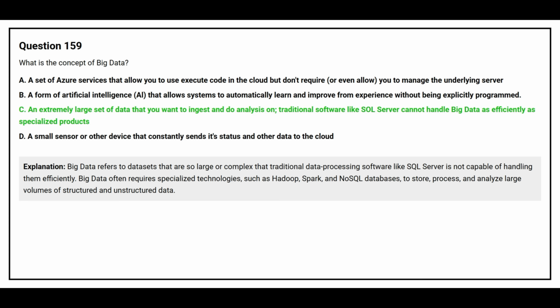Big data refers to datasets that are so large or complex that traditional data processing software like SQL Server is not capable of handling them efficiently. Big data often requires specialized technologies such as Hadoop, Spark, and NoSQL databases to store, process, and analyze large volumes of structured and unstructured data.